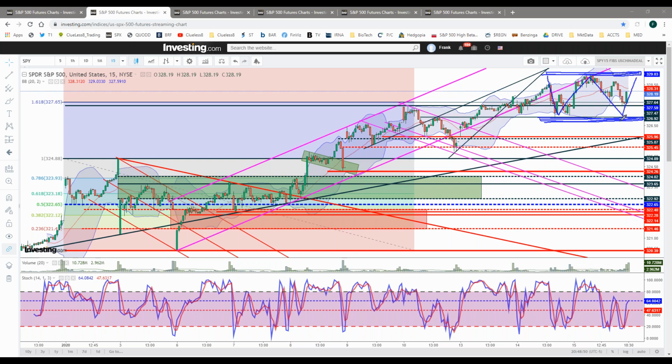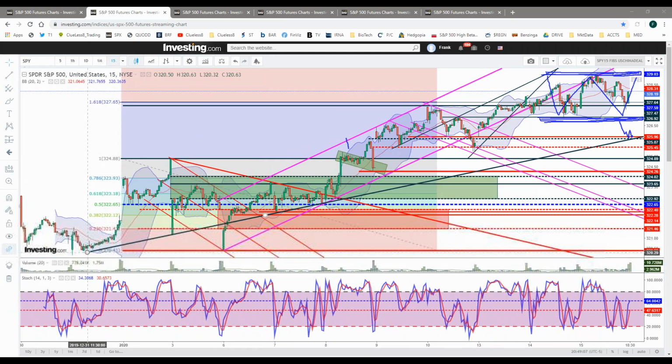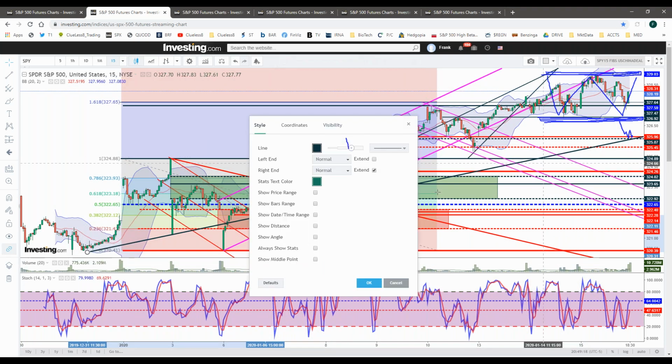If it breaks this, then you got lower levels to contend with. Each of these support levels will be hit. Guaranteed. That's a guarantee that each of these support levels down here will be hit. The dotted lines are the gaps. You can see that. And we could very well retest the gap. There's a big uptrend line going all the way back to the beginning of the year. This is December 31st. That's a major uptrend line, this green line here. One second, let me make it very thick so everyone can see it.